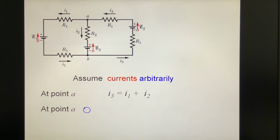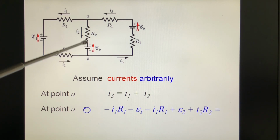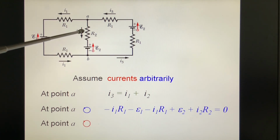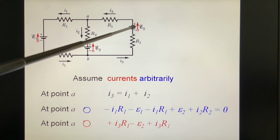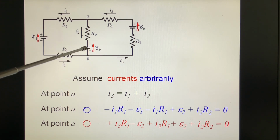Then you create the loops. For the first loop, we go clockwise in this direction. So minus I1 R1 minus epsilon 1 minus I1 R1, go to here, plus epsilon 2 plus I2 R2 equals 0. And then we go in this direction, clockwise, which is plus I3 R1 minus epsilon 2 plus I3 R1, go this way, plus epsilon 2 plus I2 R2 equal to 0.